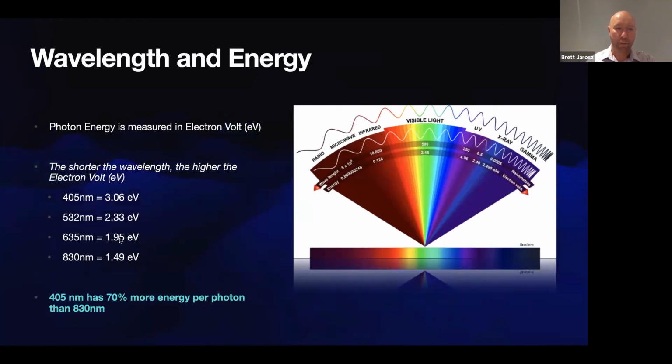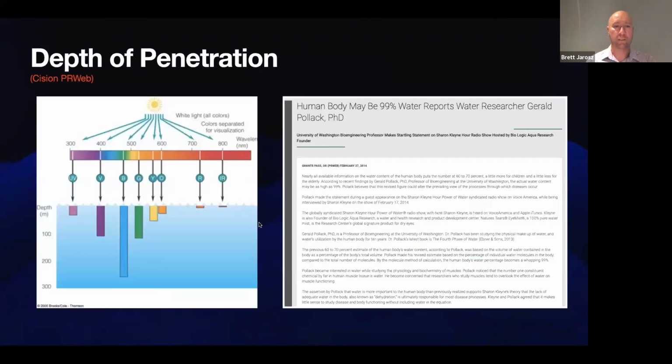But I want you to remember these numbers. I'm going to remember them for you. If we look at that 1.49 for the infrared and 1.95 for the red, we just use these two as we go into some research a little bit later on about what this photonic energy, what these wavelengths do from a cellular process perspective.